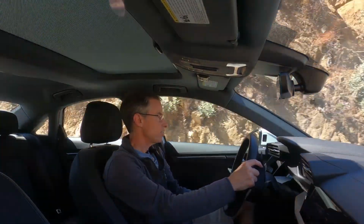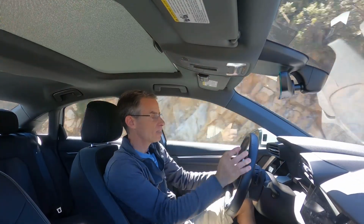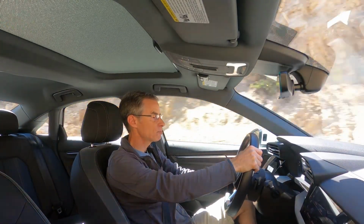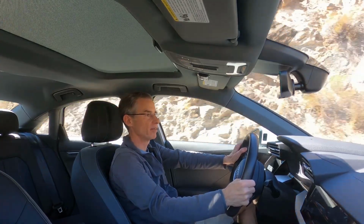I mean, the engine's a little buzzy at speed, but it isn't bad. It's nothing, you know, most of these 2.0 turbos are a little buzzy at speed. It sounds like a VW Audi engine because it is a VW Audi engine.